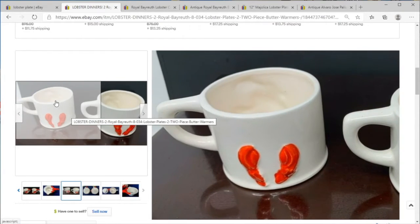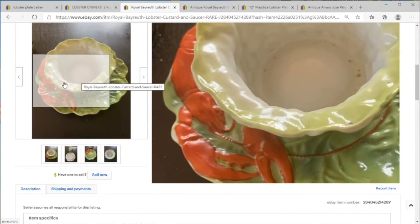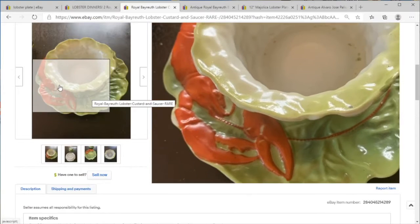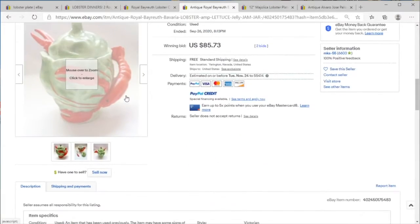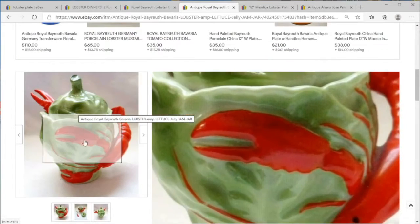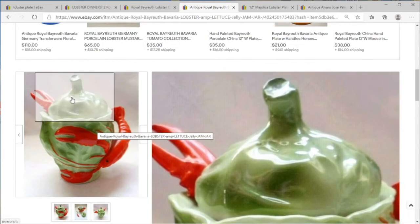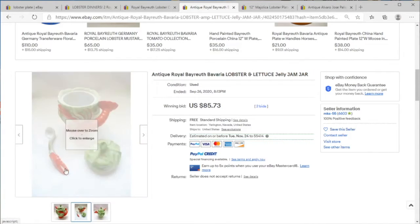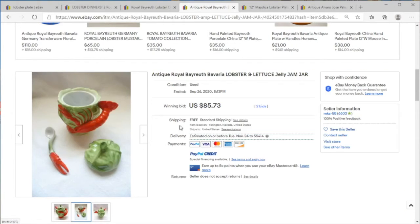It's something that's just tucked away in the kitchen because it just has that look that old people like in their kitchen. Baked lobsters and lettuce. And yeah, this is just like classic, has toothpicks written all over it. And you know, you might get it for a couple dollars. And well, here we've got the actual spoon with it. That's great. $85, pretty punchy.